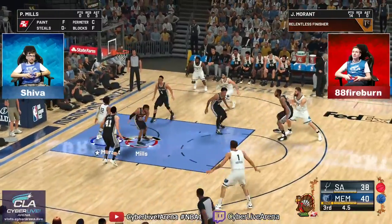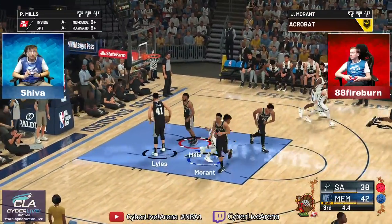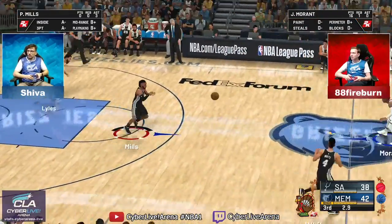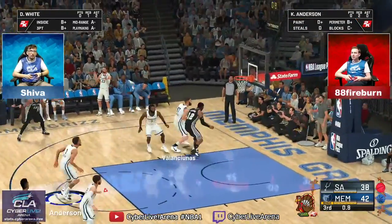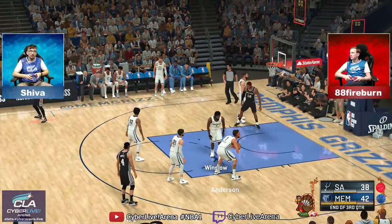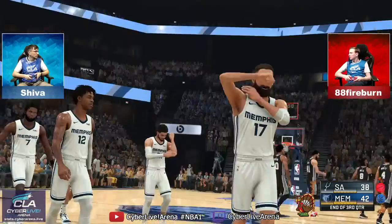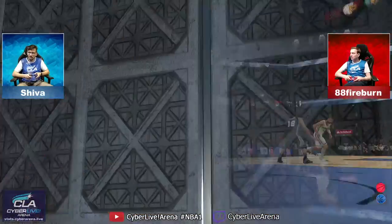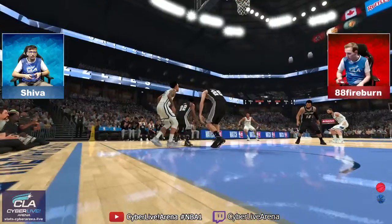Here's Morant. Buries it down low. Morant's got the lead up to 4 now for the Grizzlies. Poor interior defense. If you play him soft, he's going to kill you. And that's going to do it for the third quarter. It's the Grizzlies up 4. And we'll have the start of the fourth quarter for you as soon as we get back from this short break.